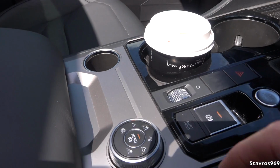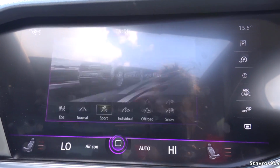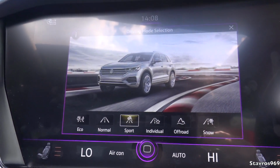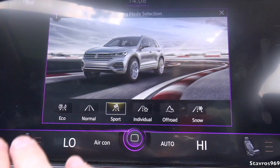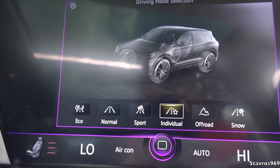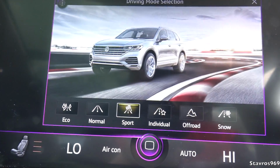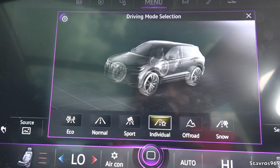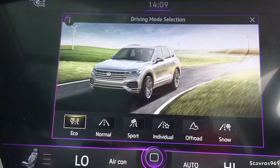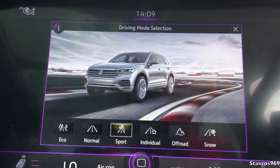I kind of like that. So, oh yeah, let's just move down to the driving modes. So I'm just going to click on the screen again. Let me just close that sunroof so we don't have the glare on the screen. So yeah, if I just click on the driving modes again, you can see there we have off-road, we have snow mode, and individual. You can have your different settings on the screen, and we have sport, and we have normal, and we have eco mode. So really nice graphics and a really clear display.